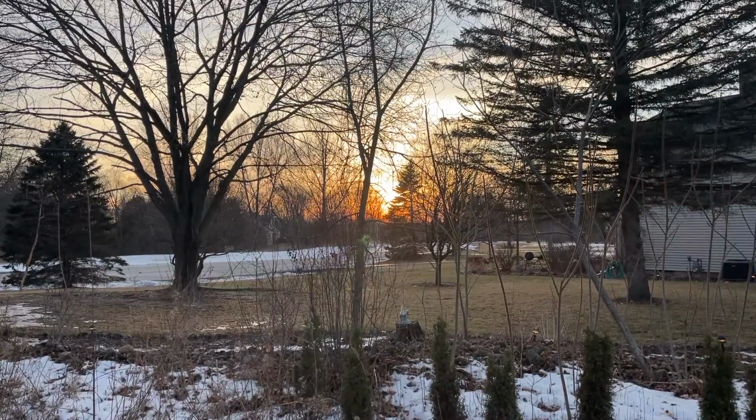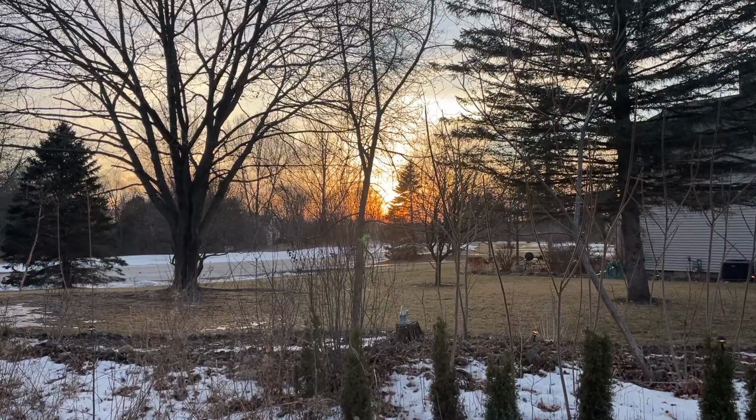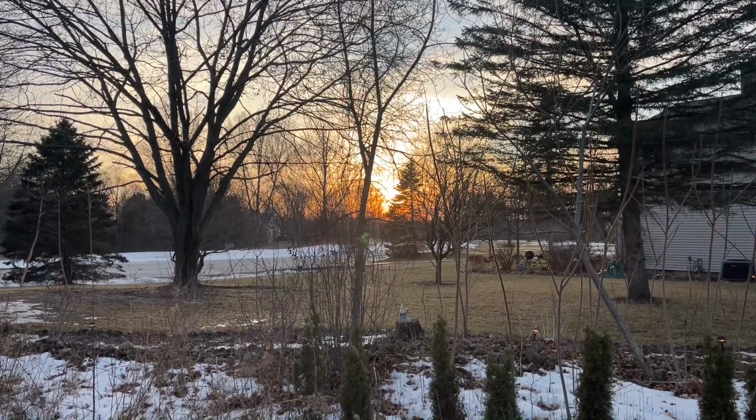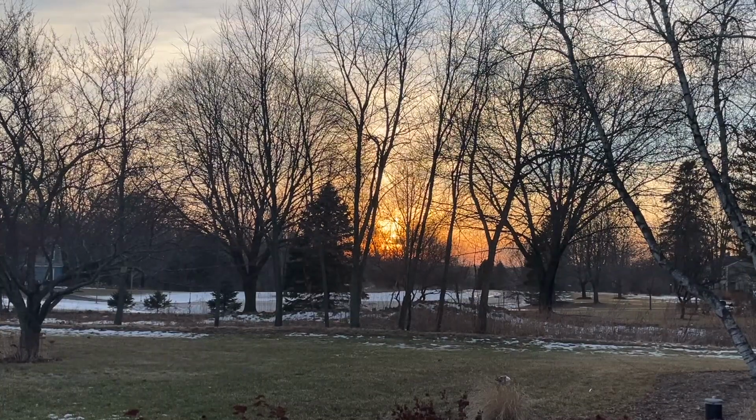This walkthrough really did help us take a look at everything that's going on in the yard and some of the new obstacles that we're going to have to overcome and things that we're going to have to plan for as we move forward in making this yard everything we want it to be.